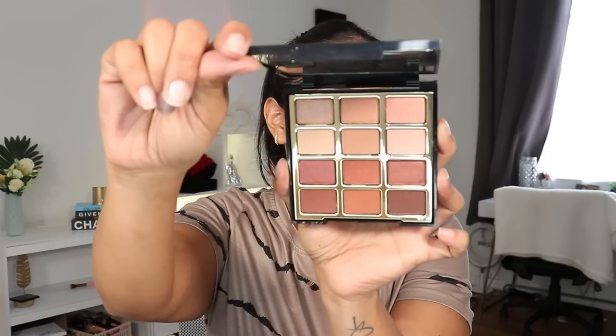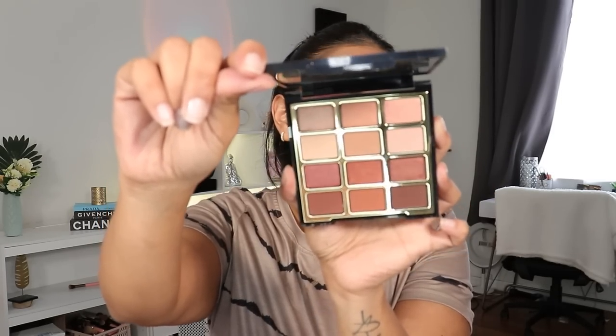The Milani Pure Passion palette. Really nice palette, but compared to the other formulas and everything, like if we're gonna be honest, compared to all the other formulas and stuff that I have, I think it's time we let her go. Ay Dios mio, we have an oldie here. This is a Morphe 12P.